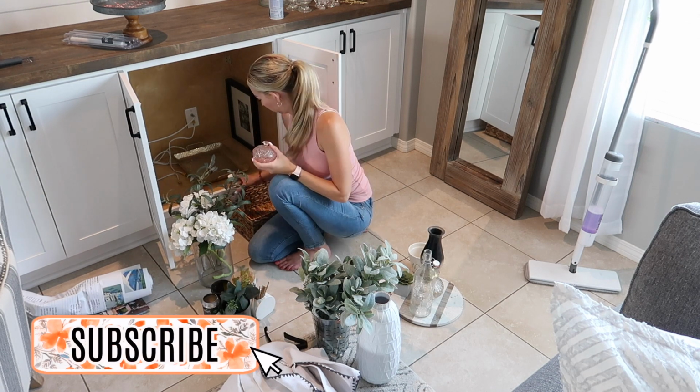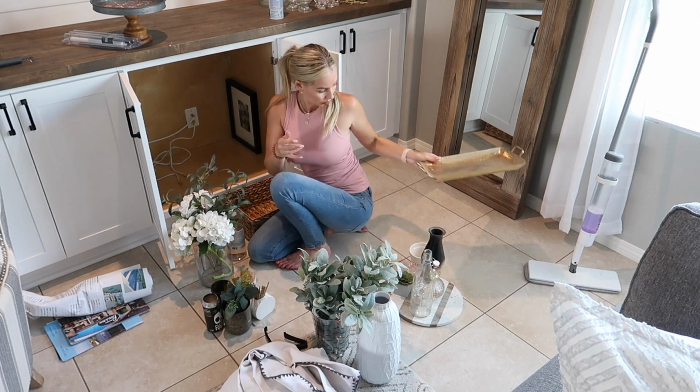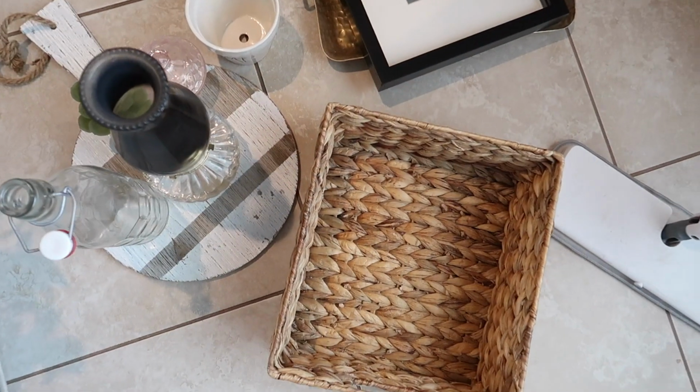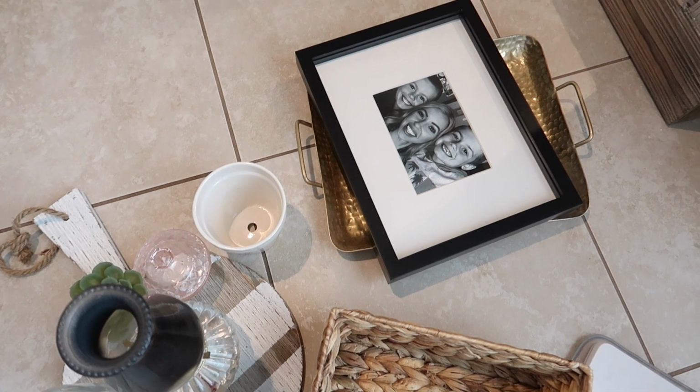Like, I can hardly see the floor in that room, so make sure you stick around. I'll be taking everything out and getting it all decluttered and reorganized, just like I'm doing in this cabinet.